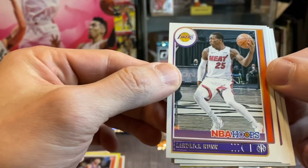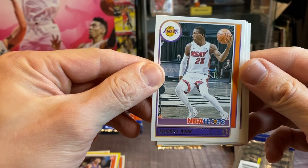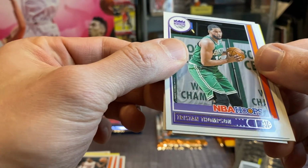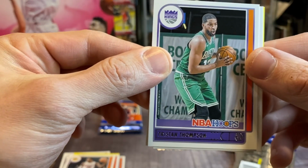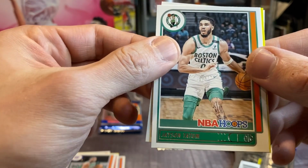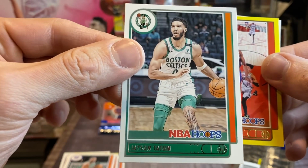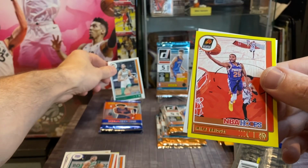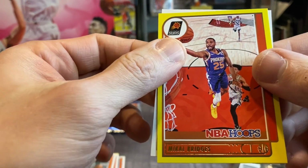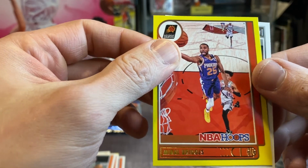Got Kendrick Nunn. It's kind of hard to get the names to show up with all that refracting. We've got Tristan Thompson as a Celtic. Alrighty. Jayson Tatum. I mean, don't have anyone else to put up there for now, so let's just do it. Mikal Bridges still as a Phoenix Sun. He's had a bit of an off year, but you know, still a good player.